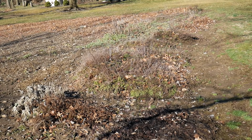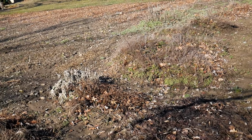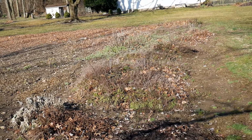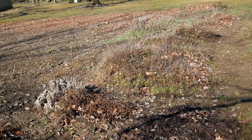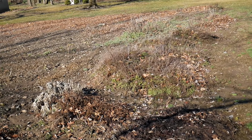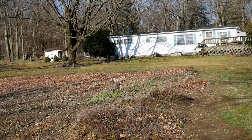While it may not look like much now, this is going to be bursting with all kinds of medicinal herbs. These are all the traditional colonial Williamsburg herbs that came over to Pennsylvania. I like to have a lot of historical herbs, and so this is what you're going to be seeing this summer. And there is the mobile home homestead.